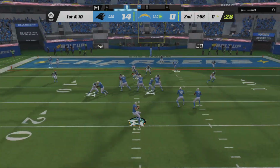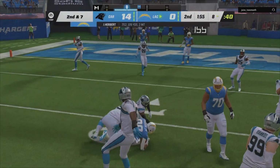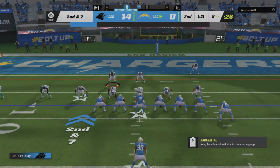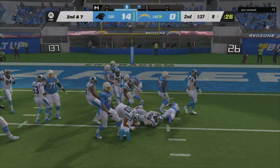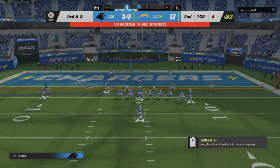Play action. It's Herbert. That's complete. Right around the 8. They'll bring up 2nd down. A 3-yard pickup brings up 2nd and 7. Herbert will give this one to Eckler. They'll get this halfway home from the 8 to the 4 on a gain of 4.